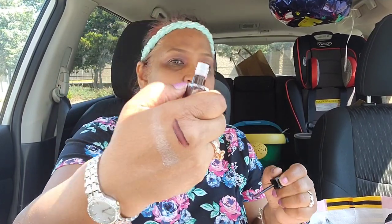And this is what it looks like. Now, they had the ones that came in the container just like that, that did not have any safety seal on it at all. But I love these because they have the safety seal on them. Loving it. It's my kind of color. Absolutely gorgeous.